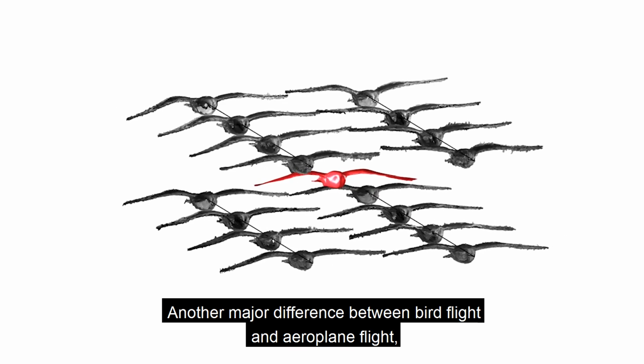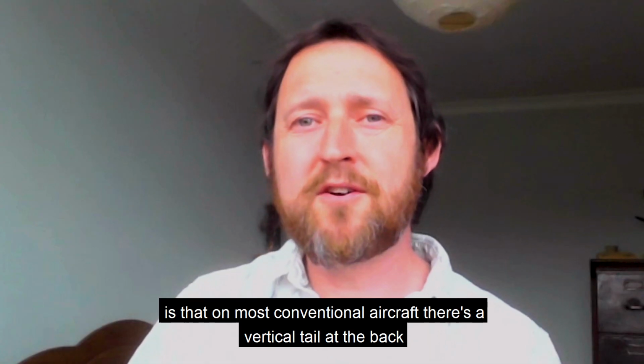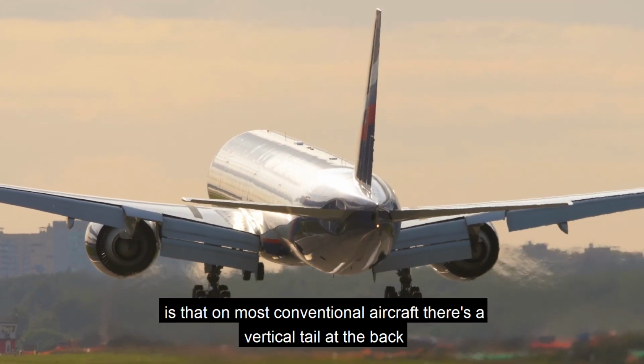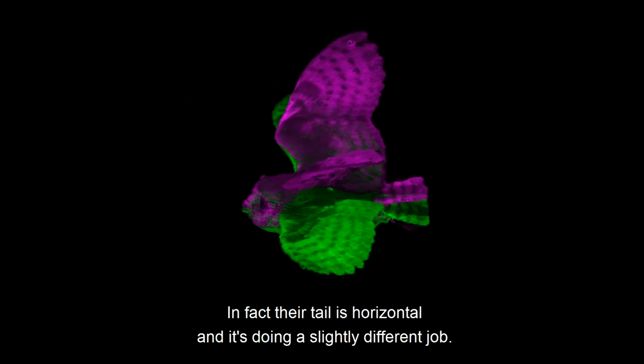Another major difference between bird flight and aeroplane flight, which we've noticed and we're investigating, is that on most conventional aircraft, there's a vertical tail at the back, and birds don't have that. In fact, their tail is horizontal, and it's doing a slightly different job.